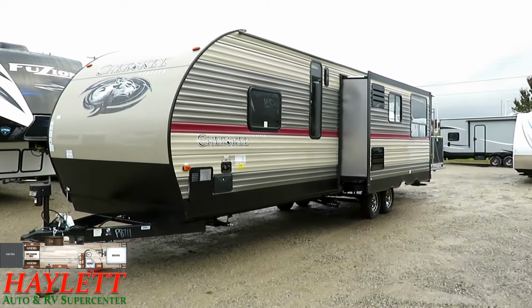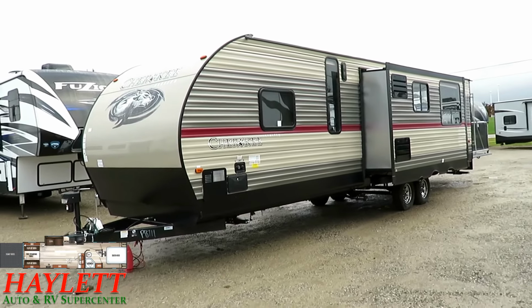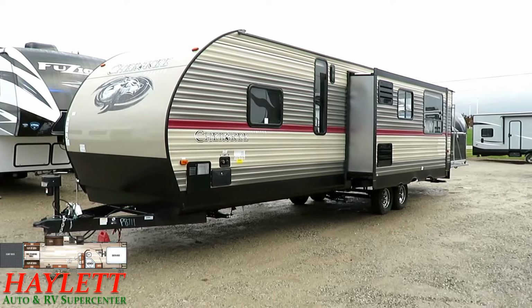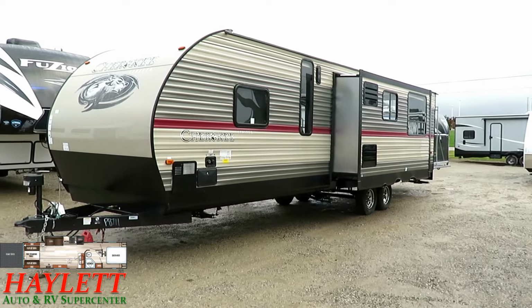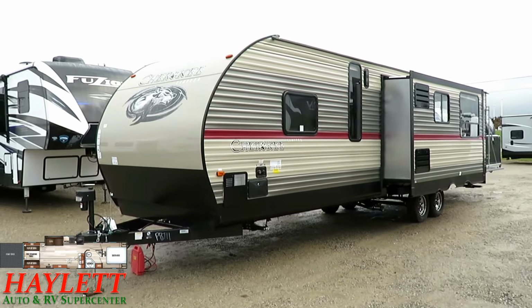Now, what's great is you saw the front bedroom door. That makes this RV fully accessible while the slide is closed, while your toys are loaded, while the ramp door is closed. You can still get to everything in this RV in transit, while you're moving, while you're packing, while it's in storage, whatever.